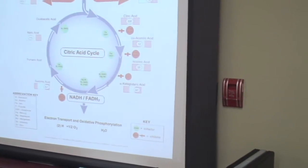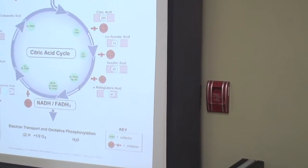Okay. Anything to add to that? I don't know that you need to, if you just hold that briefly, Dr. Daly. So to give folks an example, if you look down in the right corner there's that alpha ketoglutaric acid, and you can see there's a high level there.